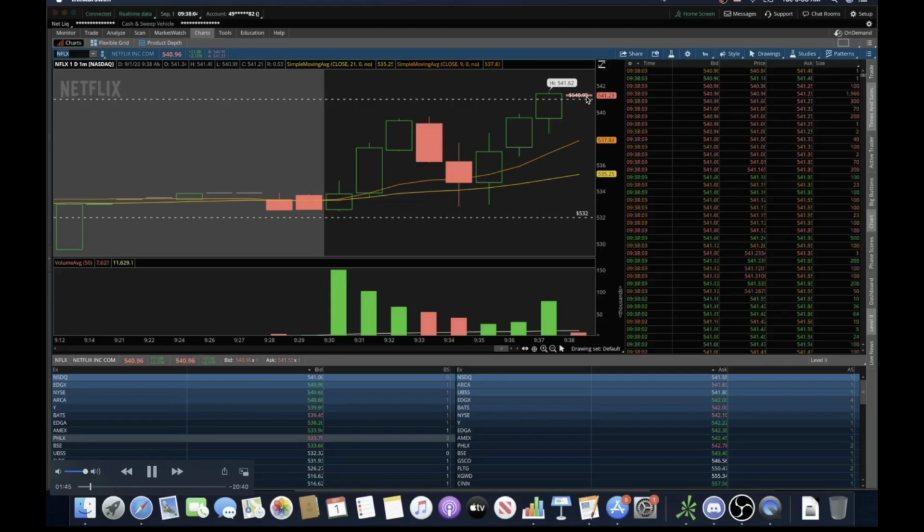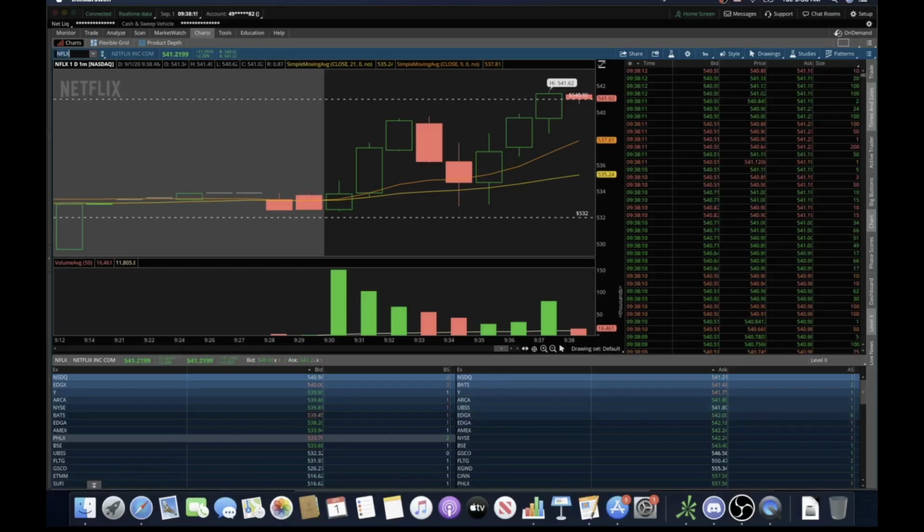Now right here, I'm still holding Netflix. It's holding that 540, 541 area. I'm not scared right now because the price that it's getting filled at is above 540. That was my entry kind of level, target level on Netflix anyways.